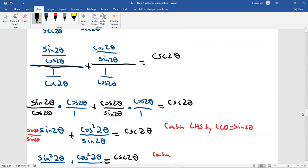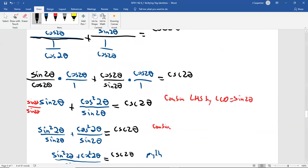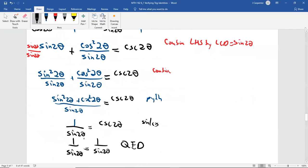Then we handled our division of fractions. Then we reduced what we could. Then we got an LCD, which we said here when we got our LCD, we could have instead just multiplied everything by sine of 2 theta, and you pretty much would have been done at that point because sine times cosecant cancel because they're reciprocals. If you don't recognize that, then you change the cosecant to 1 over sine, and you definitely see the canceling. Either way, ultimately, you get down to here.